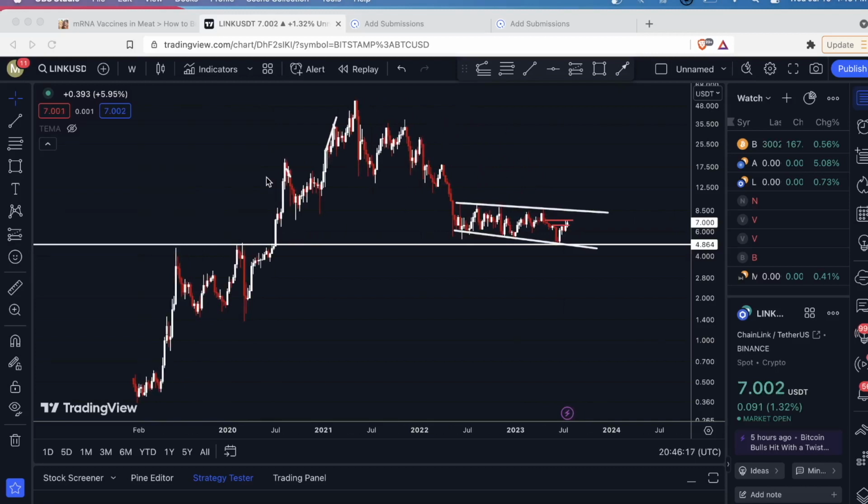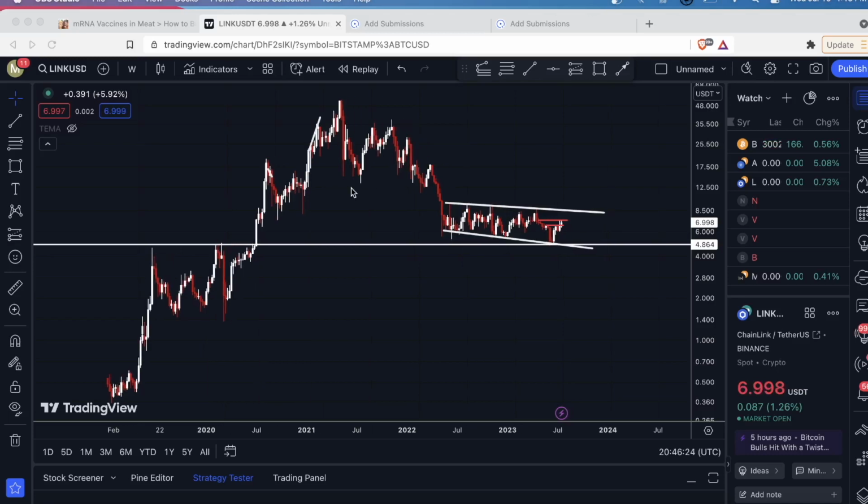Hey guys, so I just saw that Link is trending on Twitter. So I want to take a look and see if there's any more developments with the price action here. As usual, I'm going to start on a weekly time frame, and the ticker for this is Link.